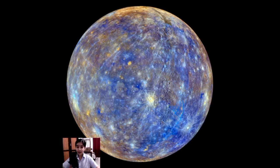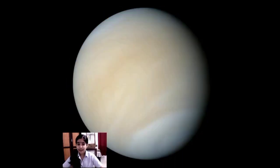Mercury is the smallest planet in the solar system. As Mercury is nearest to the Sun, it is extremely hot during the day and extremely cold during the night. The second planet, Venus, is the hottest and brightest of all planets, as it can be seen in the morning and evening. It is called the morning star or evening star.